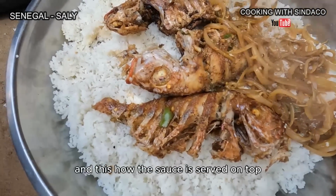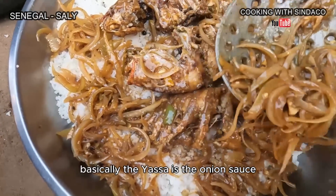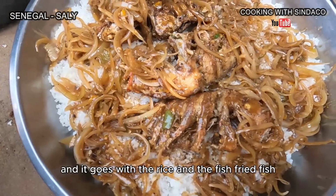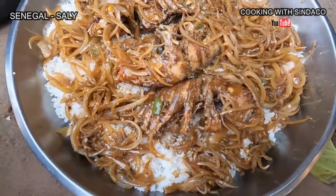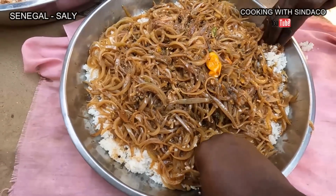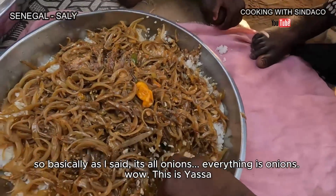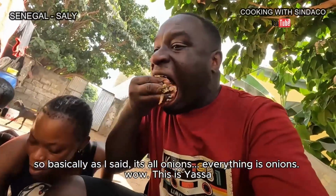So this is the yassa, and this is how the sauce is being displayed on top, like that. So basically the yassa is the onion sauce, and then it goes with the rice and the fried fish. Yeah, it goes like that. So yassa is rice and onion sauce. Man, it's delicious. It has all the flavors and everything. So basically, as I said, everything is all onion. Yassa from Senegal.